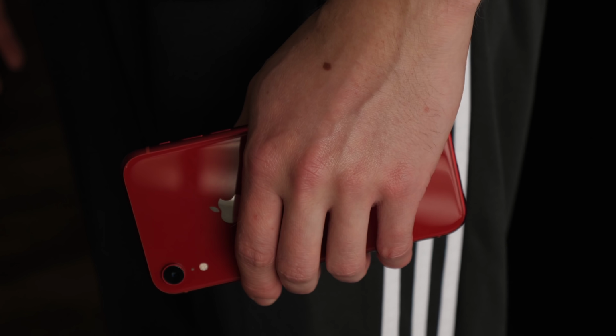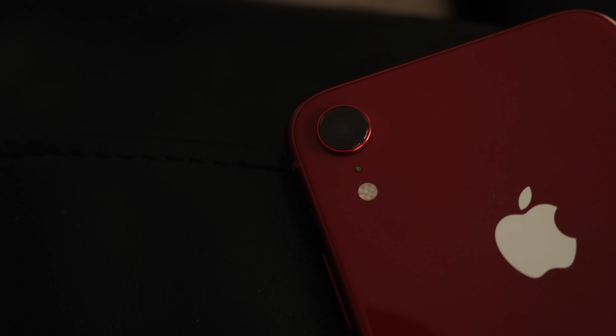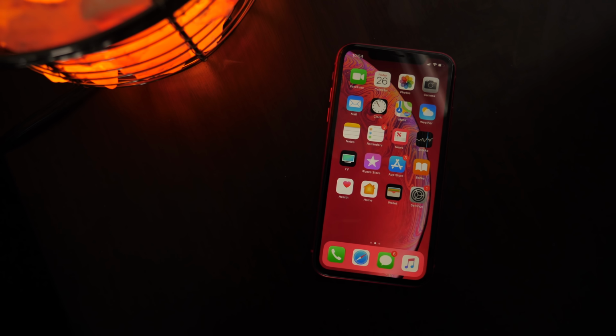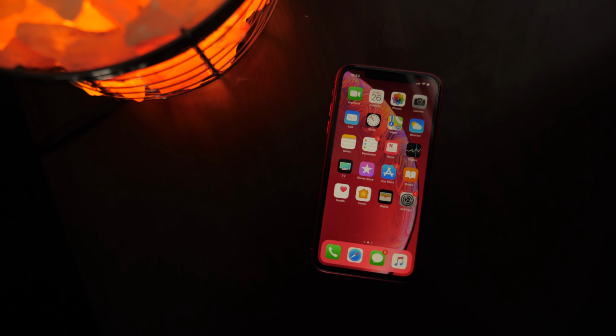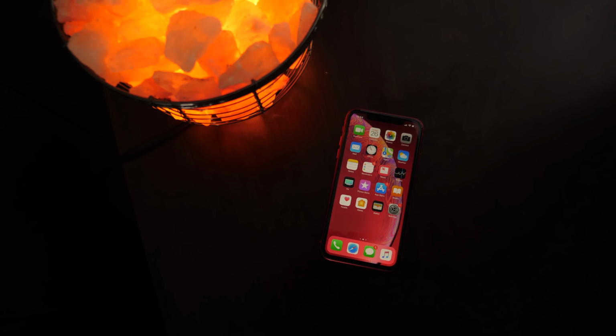Overall, super positive first impressions with the iPhone XR. I love the red color. The camera looks great. The processor is great. The screen looks great. And the bezels are a little bit wider. They are a little bit thicker than on the iPhone XS. But honestly, again, I haven't really noticed it.